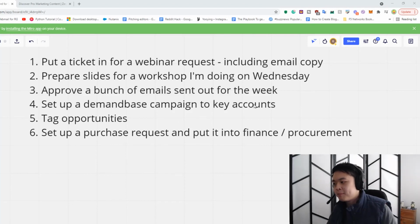Set up a demand-based campaign to key accounts. So this is some of the execution stuff I might do. I actually have to go into the demand-based platform and set everything up myself. I'll work with a demand-based person to do it, making sure they're setting up the right accounts, targeting the right landing pages, and using the right creative and stuff like that.